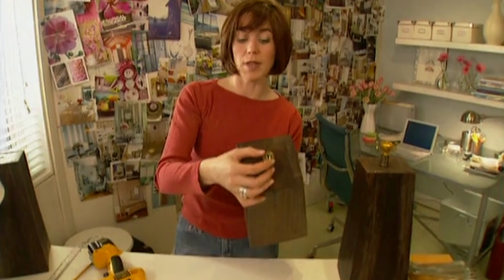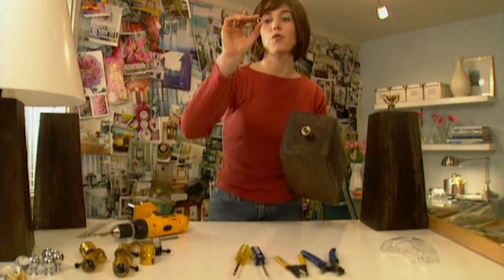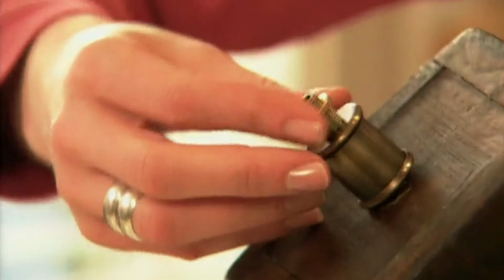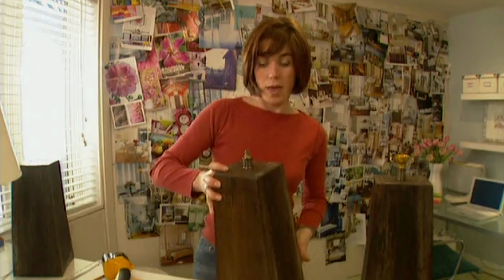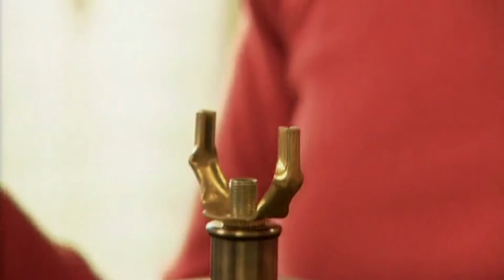This is going to give it a little bit of space, and it will hold the whole assembly a little bit further off the top of my lamp. Then I'm going to use a round, decorative nut, and that will hold the collar in place. So I will tighten that up. Then I'm going to add a harp assembly, which holds the harp, which holds my shade in place. That goes on next.